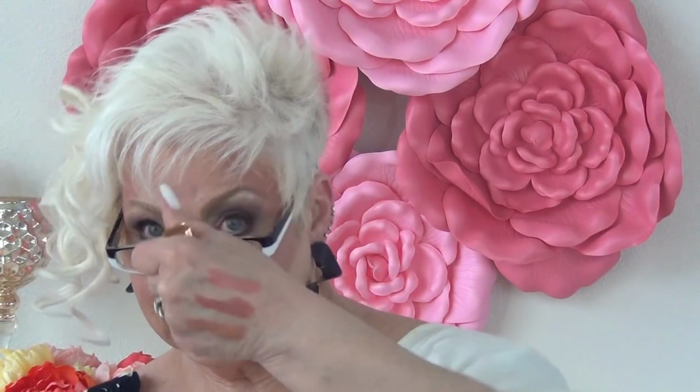And you see, that's Pillow Talk. Now that and Bitch Perfect are probably the two most sought after colors right now, okay? And then this one is the Valentine. I'll put Valentine right next to Pillow Talk. And see, it's a peachy kind of pink. Pretty, isn't it? I love that color too.